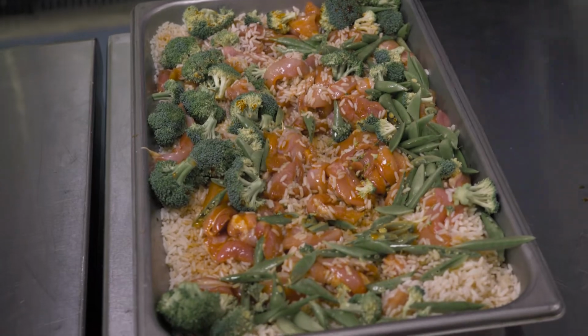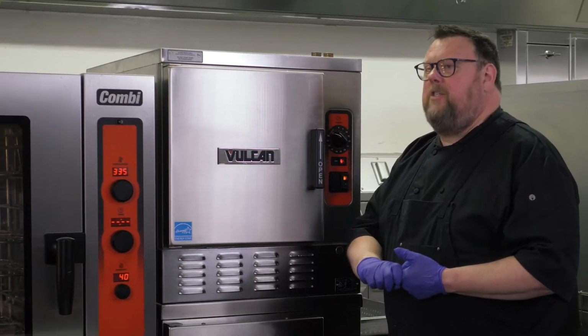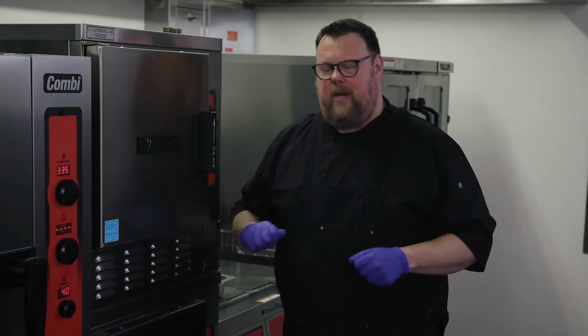All right, ready to go. So I'm going to do a couple of things in these steamers today. I'm going to do some steamed vegetables, and I'm also going to do a rice dish that has chicken and vegetables all steamed together with a little bit of teriyaki in it as well.